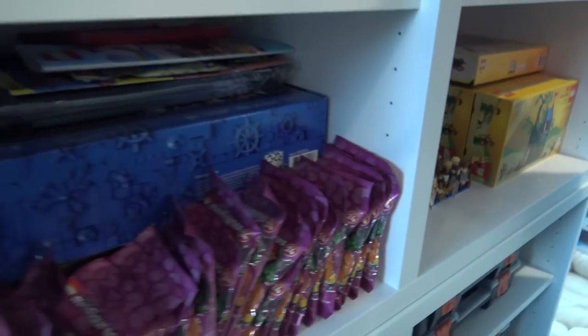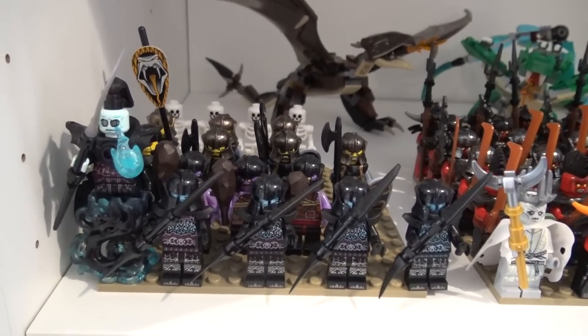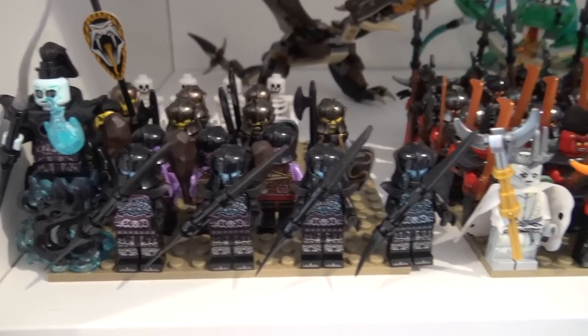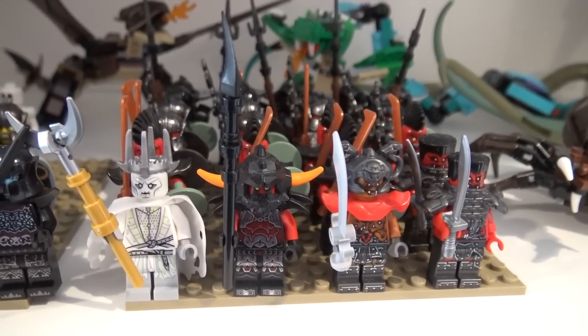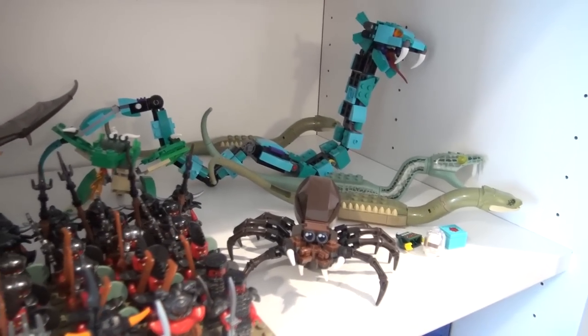And what is this army here? That's just a bunch of bad guys I've gotten from a whole bunch of different factions. Some of those are little knights that came with the Hidden Side sets, some stuff from Ninjago, and just factions from all over the place. I just kind of meshed them into this hodgepodge of baddies. And there's more skeletons and orcs and stuff all the way on the left-hand side.